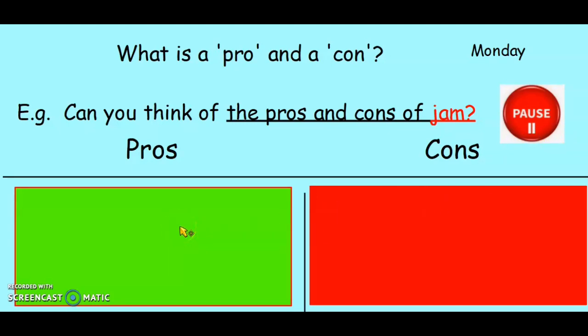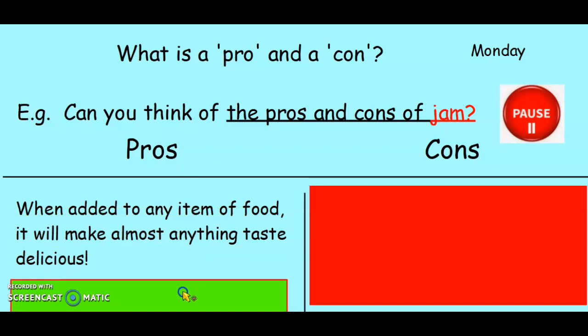Did you think about it? I wonder what we would benefit from with jam. I think probably its flavour most of all. Let's see what we've got here. When added to any item of food, it will make almost anything taste delicious. I think you can probably agree, most of you, that the sweet taste of jam improves any food product.